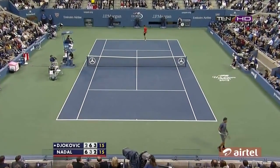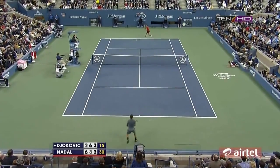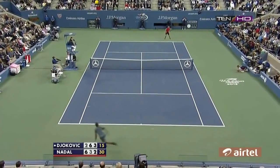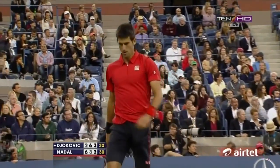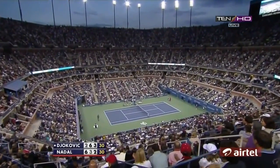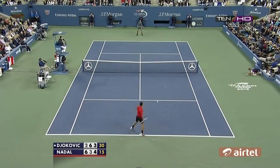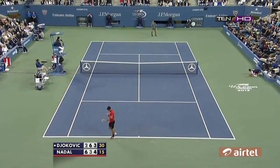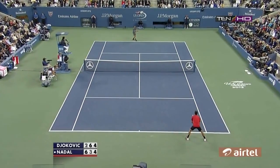That time Nadal is back behind the baseline. Nadal's back there to let the ball slow down and kind of come down from its kicking position. Wow. Returner just staring at that ball, studying the toss.